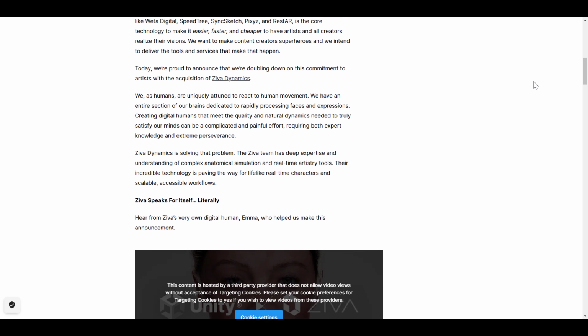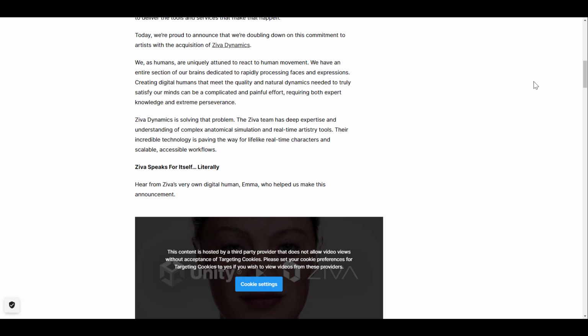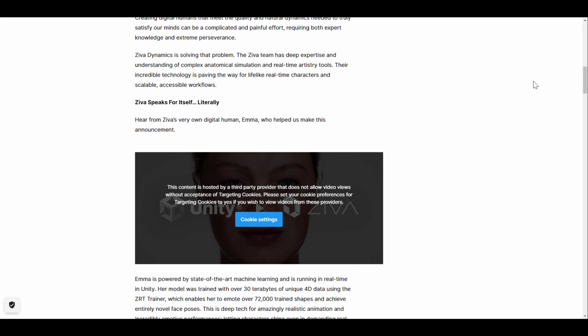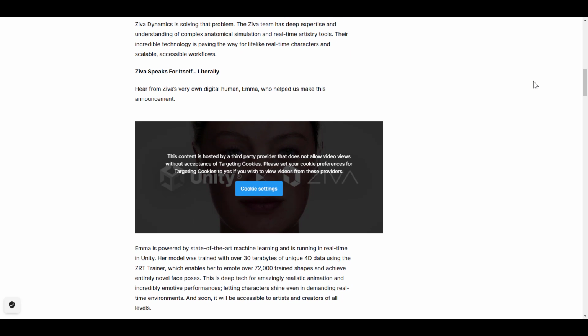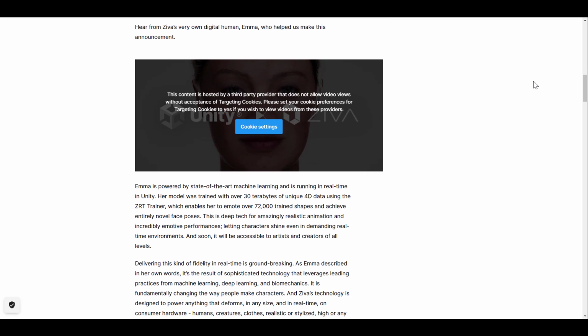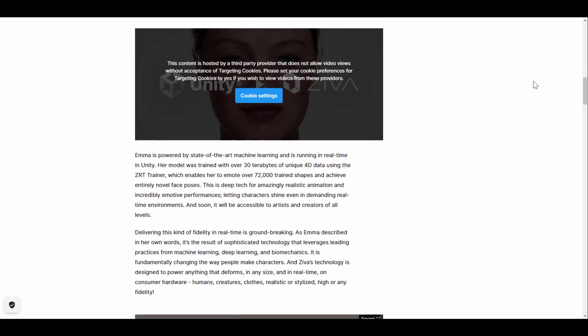Now together, along with the folks at Unity, they plan to make the creation of believable characters accessible to a wide range of platforms and artists at scale. The folks at Unity also went ahead to mention that Ziva simulation data can be used to train creatures and characters of all kinds to perform in real-time environments using Ziva RT.